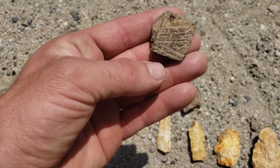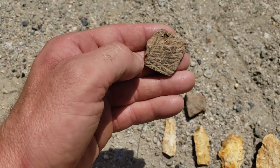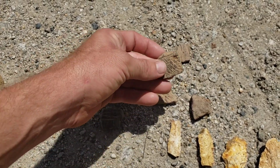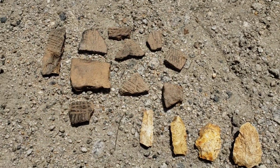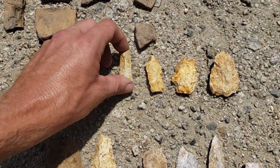It's pretty unique. I haven't really seen anything like that. It's got some pine straw designs on it, and then some other little designs as well. I like that just because I've never really found a piece like that before. Another piece right there. And then you go down through this little bit of stuff right here.